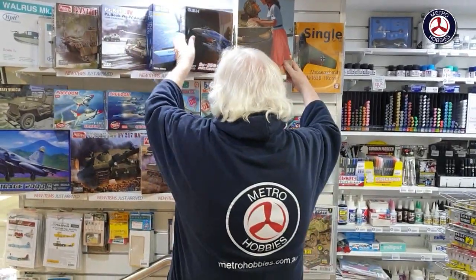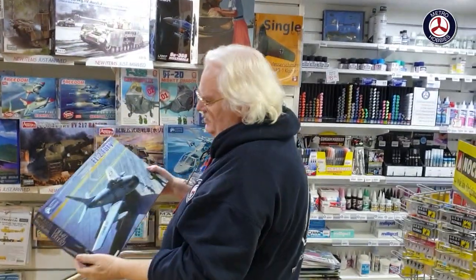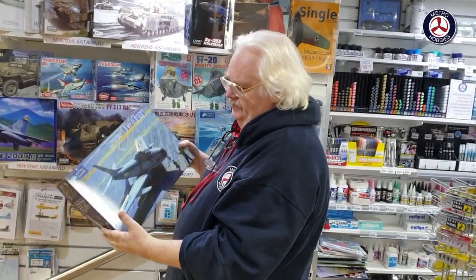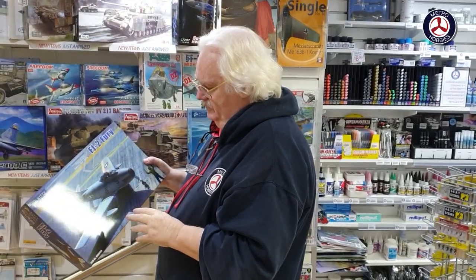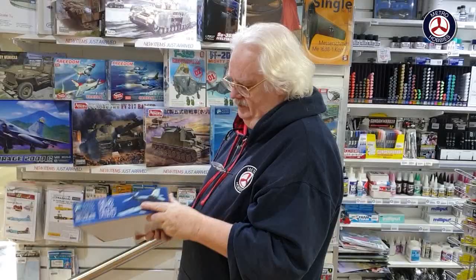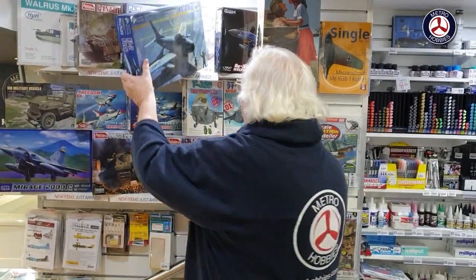This has been in before, but we sold out of it so quickly that we thought we'd show you it again. This is from Kitty Hawk. This is their FJ-2 Fury in 48 scale. The reviews I've read so far are good. There's actually a kit build on one of the YouTube channels if you want to go a bit further and see a bit more about it. The kit itself apparently is very, very good. I've been trying to get hold of one myself. A lot better than the old Esci kit that came out years ago.